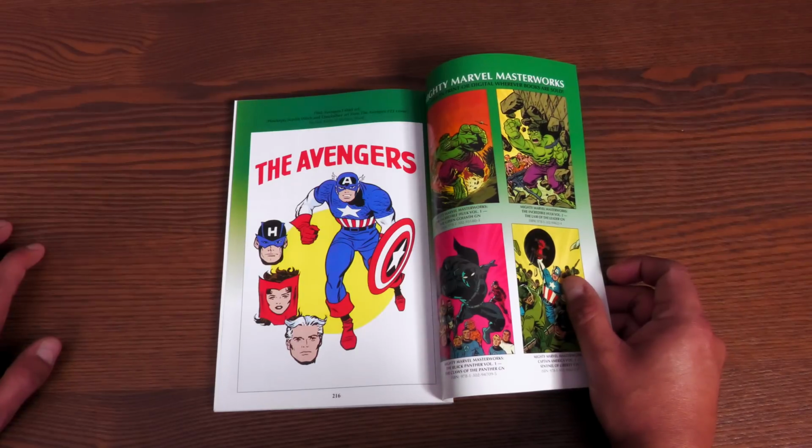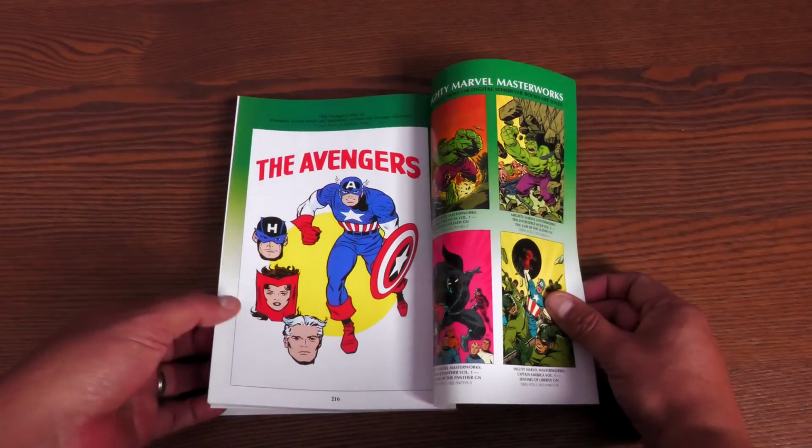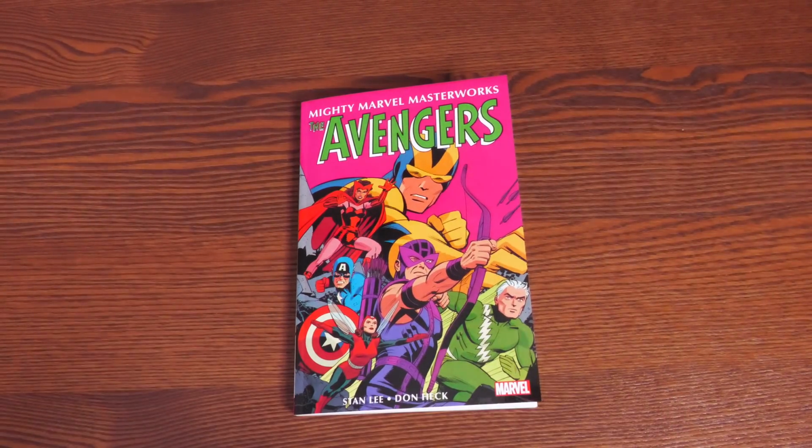I hope I used that term right, from 1965. I assume I did. Maybe that's from the 50s. Anyway, the book has 218 pages, retailing for $15.99. And that is Avengers Volume 3, Among Us Walks a Goliath.